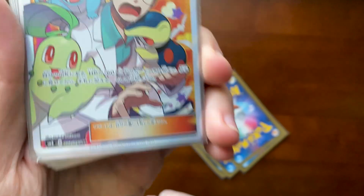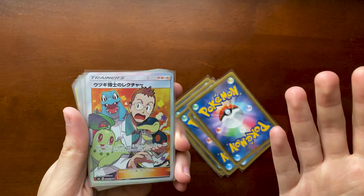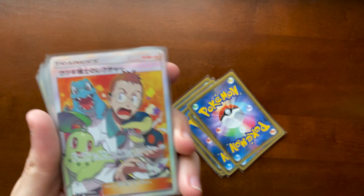I don't know what this is called, like the number out of the set, and just type Pokemon and the number. It'll bring up the exact Pokemon card game cards with this number. And this is what a lot of Japanese sellers will do.